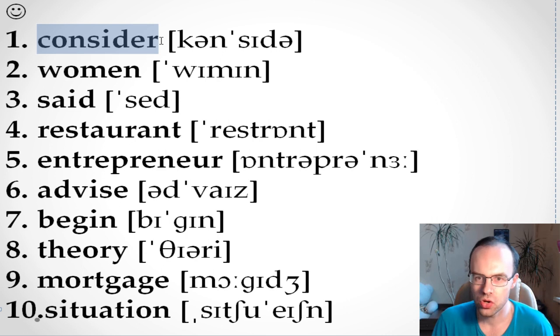So it isn't "consider", look, it's "consider". Say: consider. Okay, good. Next.